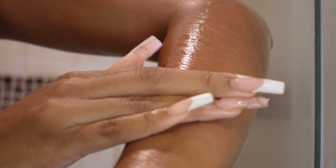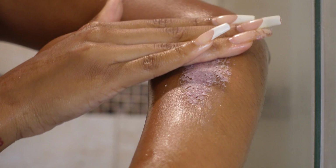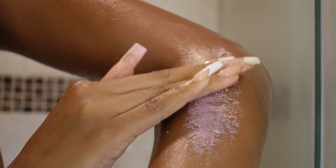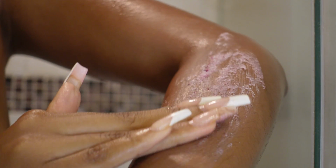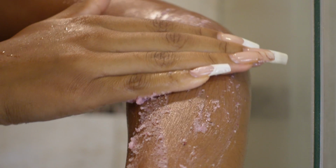10 out of 10. It's become a staple in my body care routine, and she is going to be launching later on this year. I cannot wait for you guys to get your hands on this, but I'm telling you, it's definitely going to ensure that you have silky, smooth, hydrated skin.